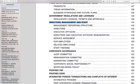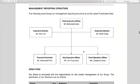Okay, you can see over here. Basically the 3 main management are the CEO Muhammad Ismail, executive director Alan Lim, and executive director Kelvin Fong. Remember just now I talked about the Powerful Negotiator, one of the biggest teams in Pronex, run by this guy called Kelvin Fong, who is over here as an executive director.